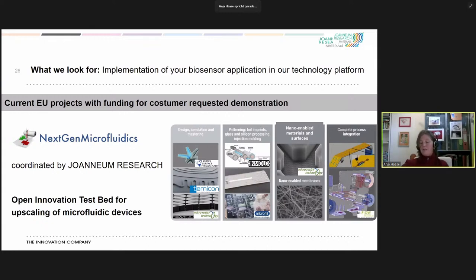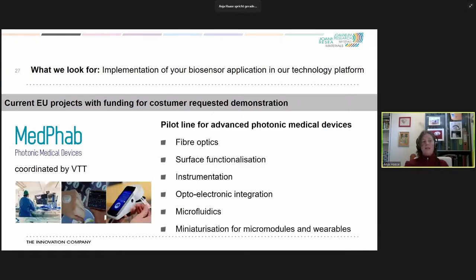And the second one is a bit similar, but it's called METFAB. It's coordinated by VTT, and it's also a pilot line for advanced photonic medical devices. And there we also have a part where we can fabricate microfluidics with the roll-to-roll machine. And METFAB has also an online booth here at the COMPAMED company.